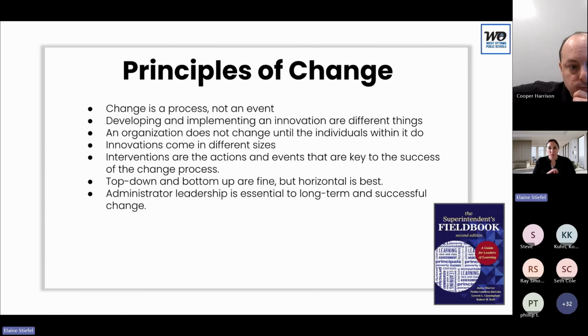Administrator leadership is essential to long-term and successful change. This is so true. It has to start from the top. I know I just said top-down doesn't work, but the superintendent has to be a part of these conversations. They need to be physically present at these trainings. They need to send out messages in their weekly updates that support the initiative, so that people know from the teacher all the way to the superintendent, we're all on the same board for this initiative. Mandates can work, but they don't work very well. You will always have compliant teachers, and they want to make sure they get the A+ in school.